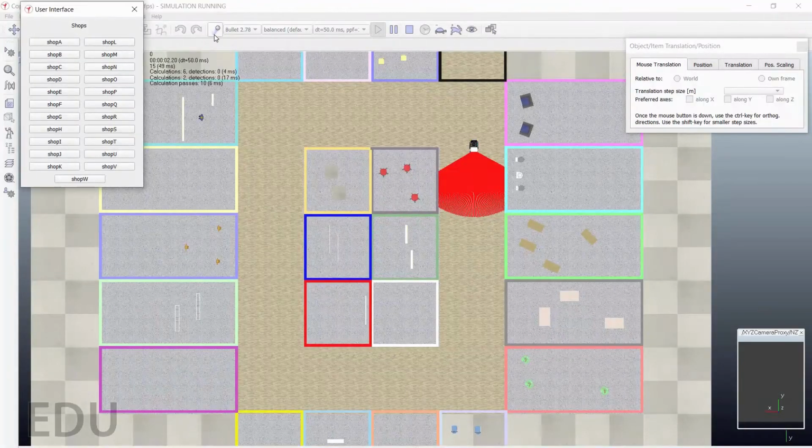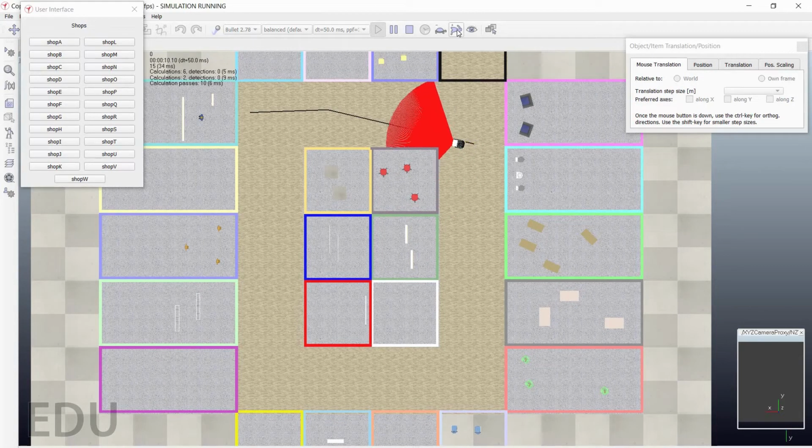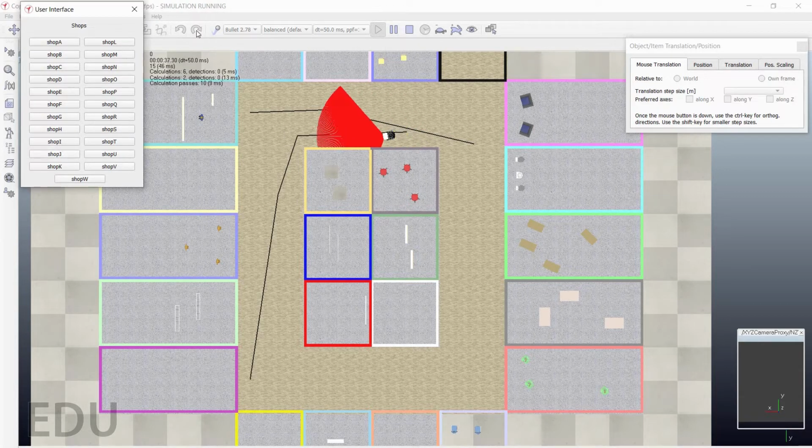The final goal position, or the final shop that the user wants to go to, can be changed as many times as the user desires. So in this simulation, you can see that the user changes the final goal position or the final shop location 2 times while traveling towards the goal.